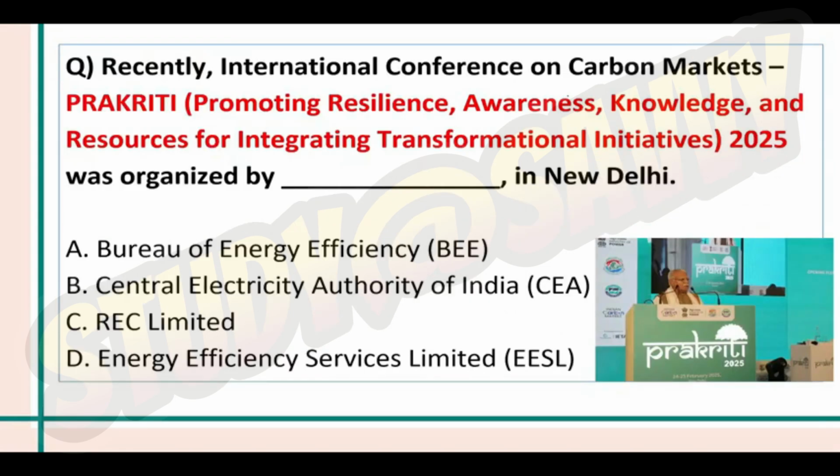Recently, the International Conference on Carbon Markets, known as Prakrti, which stands for Promoting Resilience, Awareness, Knowledge, Resources for Integrating Transformational Initiative. Now, this conference was organized by which of the following organizations in New Delhi? So it was organized by the Bureau of Energy Efficiency. Now this conference is related to carbon markets. Now what is this carbon market?